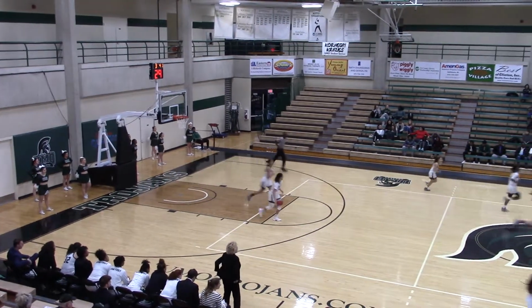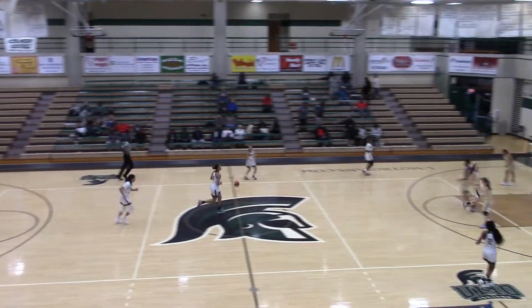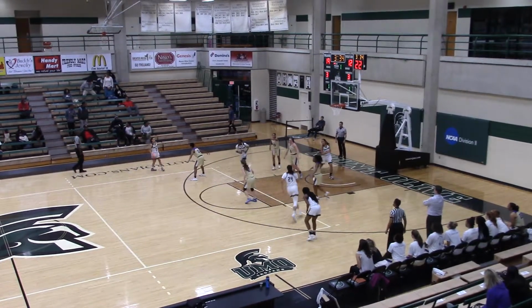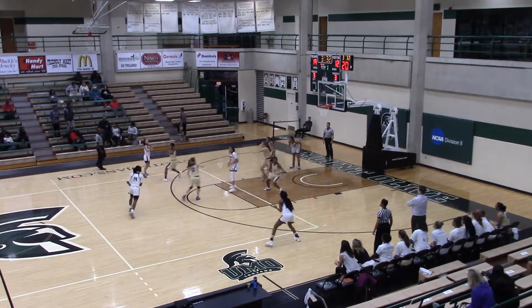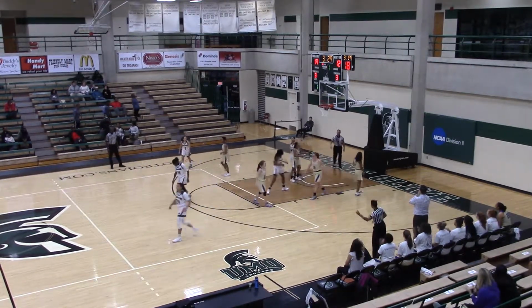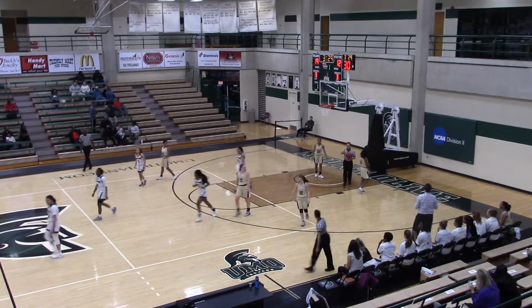As number 21, Abigail Lewis, gets another board, another basket in for the Converse Valkyries. Speaking of Felicity Havens, I hate to say this, but it's not an unusual thing to see her make those passes.